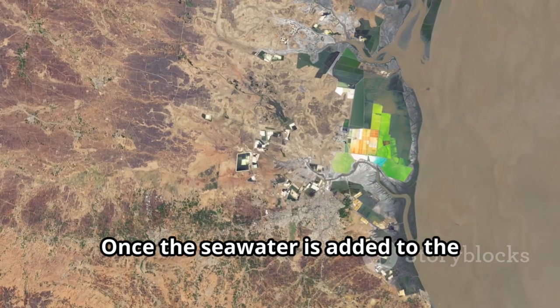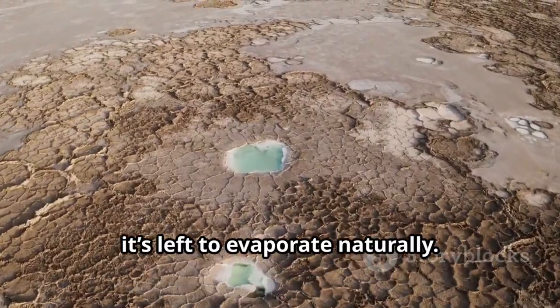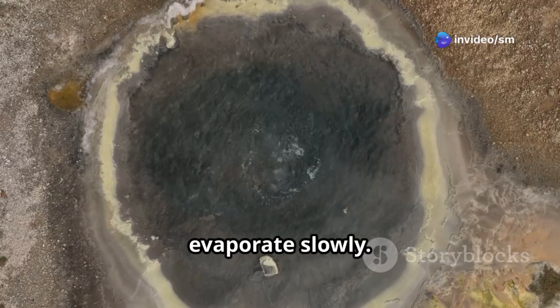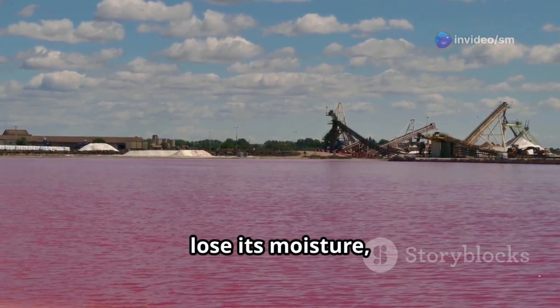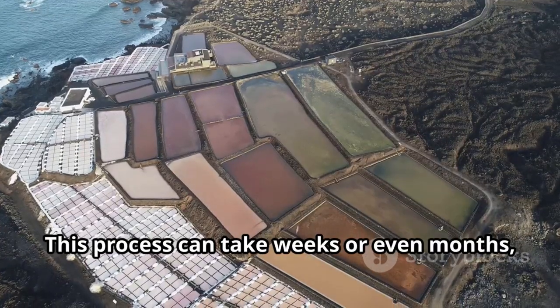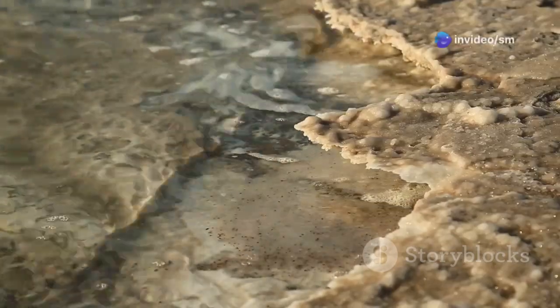Once the seawater is added to the shallow ponds, it's left to evaporate naturally. The sun does most of the work, heating the water and causing it to evaporate slowly. The heat of the sun causes the water to lose its moisture, leaving behind concentrated salt water. This process can take weeks or even months, depending on the climate and weather conditions.